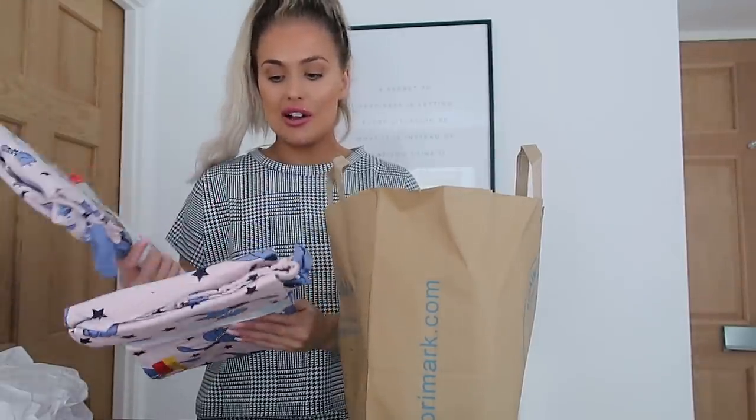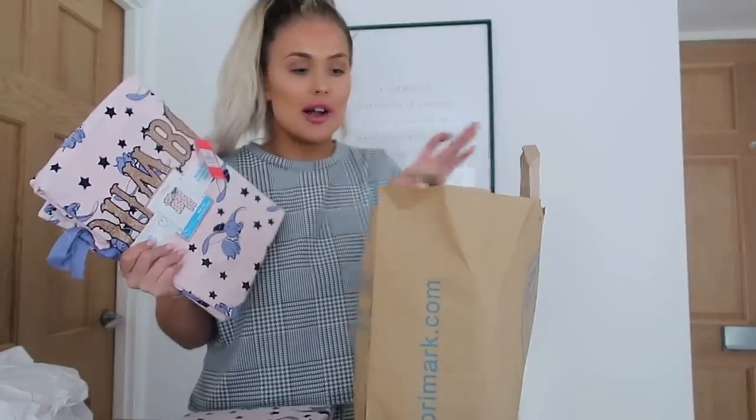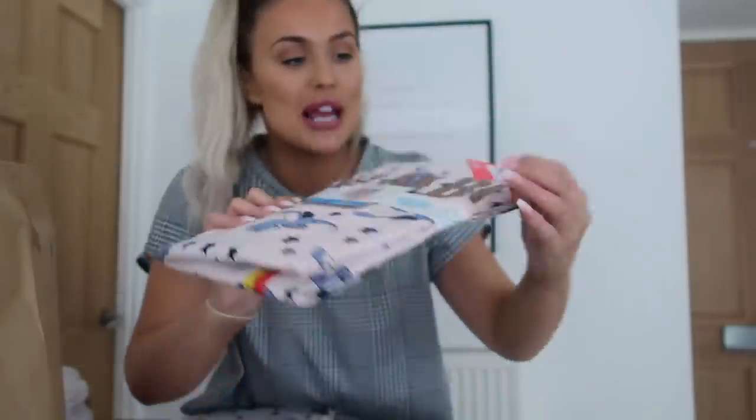Now, they only had large left, so I'm not entirely sure what the fit of these is going to be, but I don't really care with pajamas. I kind of like them being a bit oversized. So, how cute are these? These were £10, so I got us both a pair of these so we can be matched. Me and Sophie have been talking about these for so long, and we are so excited to use these.